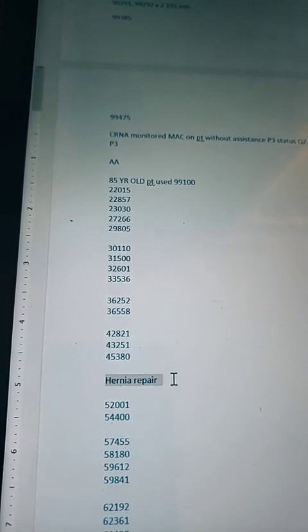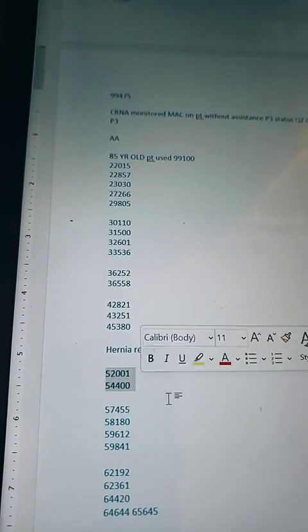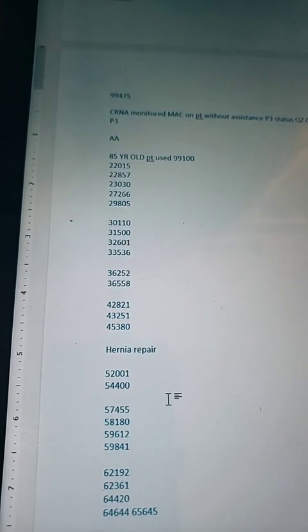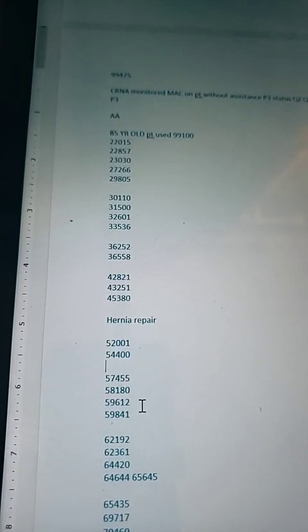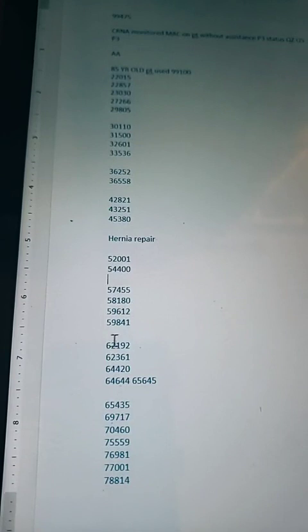They had hernia repairs on there. They had some hip pics right here for their S, or is that the 5s? Those are 5s, not hip pics yet. Those are 5,200 and then the 5,400 codes. I had a lot of these. A lot. I'm telling you, I got to update all of this. I want to match and see if my pink codes in my notes are the same codes that they have listed here.